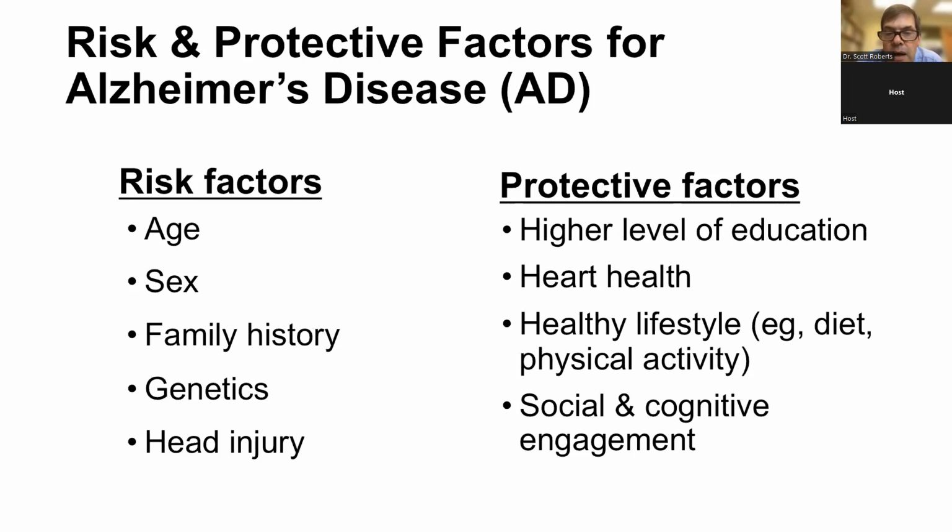So maintaining a healthy diet. There have been some interesting studies, for example, on the Mediterranean diet in particular as useful for promoting cognition in later life. And of course, exercise is so fantastic for so many things, not just cognition, but mood. So regular physical activity is, of course, recommended, and just staying more socially and cognitively engaged.